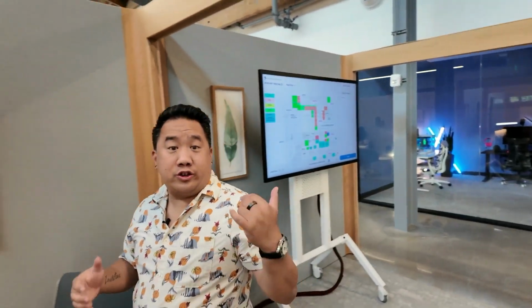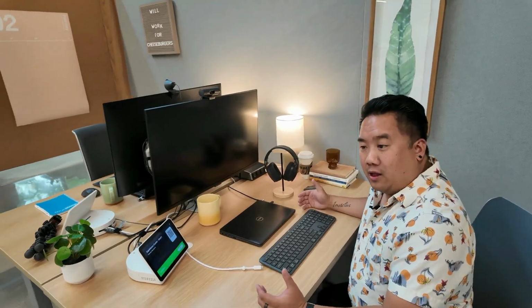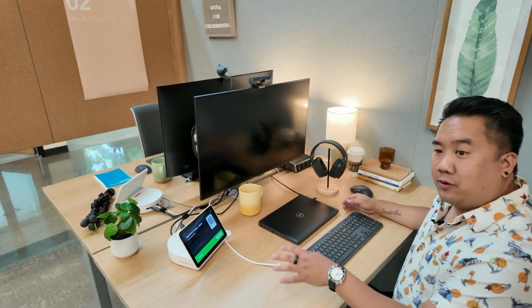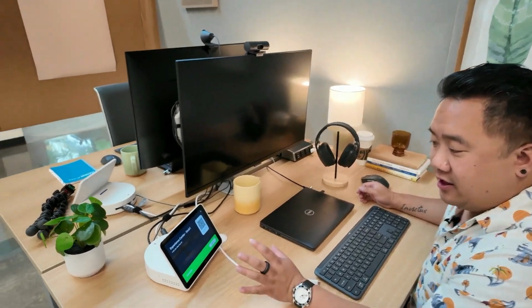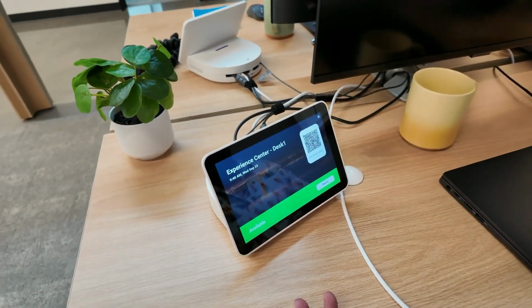All right, so we just talked about wayfinding and booking rooms. Let's talk about desks. In this new world that we're in, a lot of companies are switching to hotel and hot desking. And having users be able to find their desk and have everything connected is paramount. We have developed Logitech Flex. This is our USB hub, network managed scheduling hub, if you will.